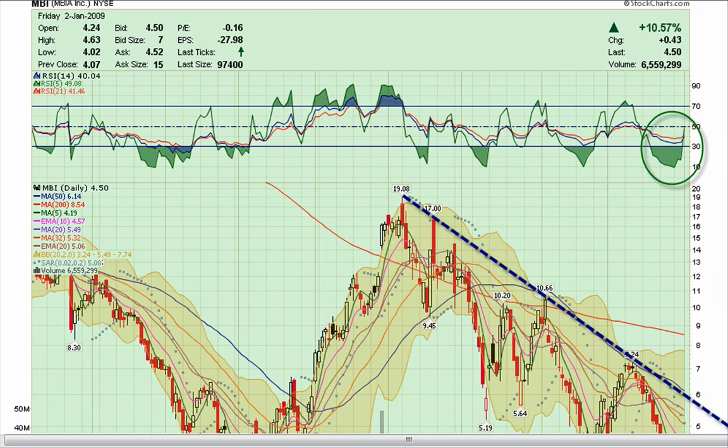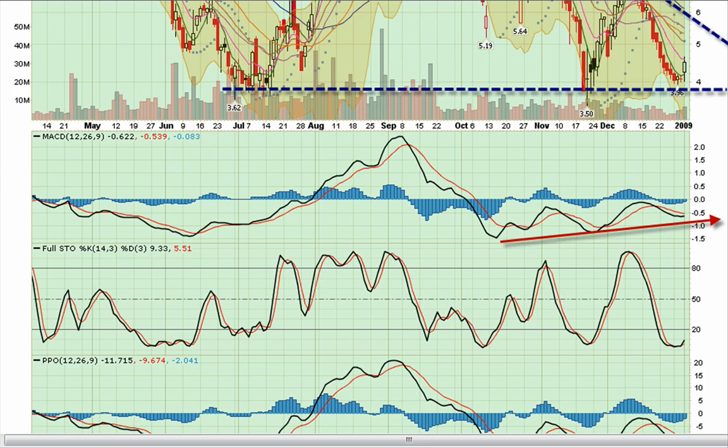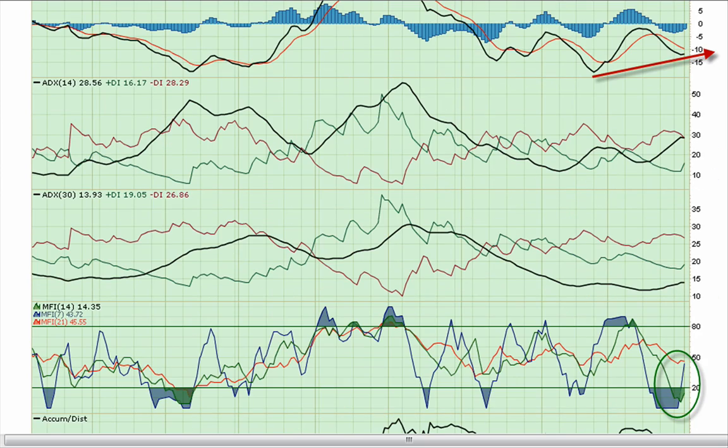The thing I added, this longer ADX, is to show some rules of ADX. Is one of the reasons I'm doing this video. A break of 20 shows a strengthening of a trend. Down here where it is, at 13, 14 is not a very strong trend at all.